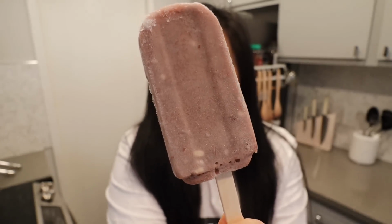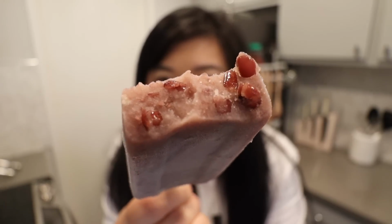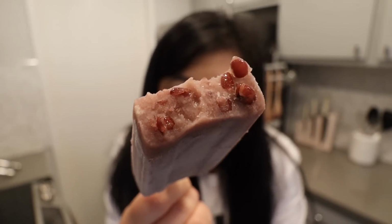It has such a strong red bean flavor. It's nice and sweet, and the texture, this is more of a popsicle but not as icy, and the texture is broken up by actual pieces of red bean, which adds a nice contrast to the popsicle. Definitely would recommend if you like red bean.